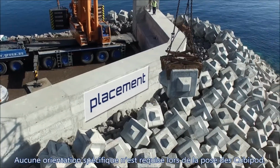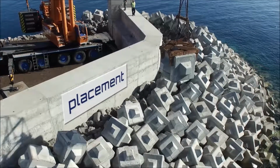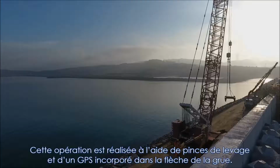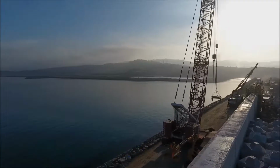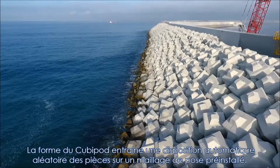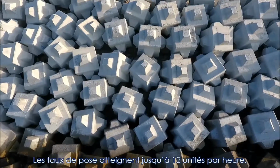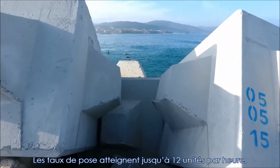No orientation is needed when placing Cubipods. This operation is performed with pressure clamps and positioning through GPS on the crane jib. The Cubipod shape induces random self-positioning over a pre-designed collocation grid, placing rates up to 12 units per hour.